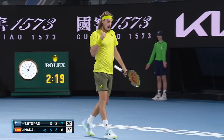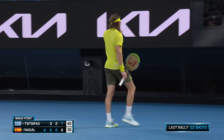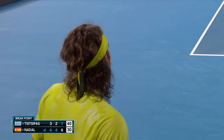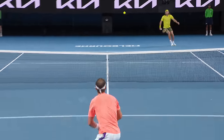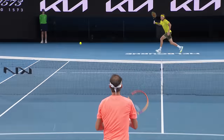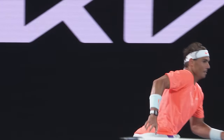What a shot from Tsitsipas. And he is going from strength to strength. Brilliant from Tsitsipas. And I mentioned it a few times, guys. For me, that defensive slice was the right one. Deep cross court rather than down the line, because when Rafa goes into the open space, at least that ball's going straight through the court rather than away from him.